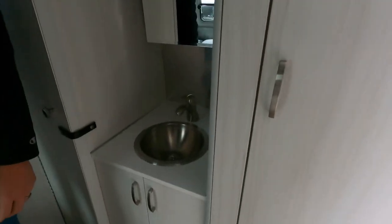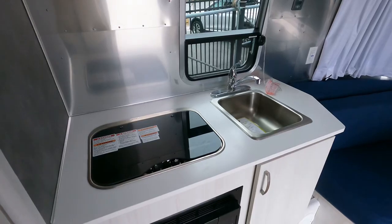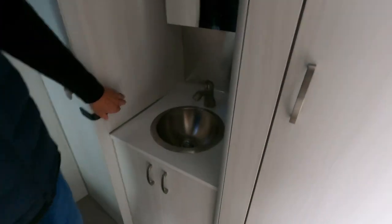And your other sink is right here. So I could be washing something and Ralph could be washing something. What?